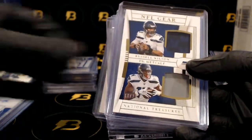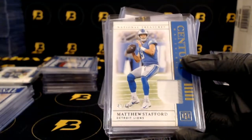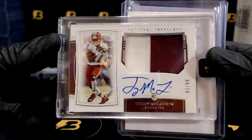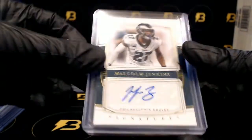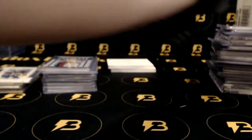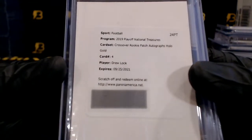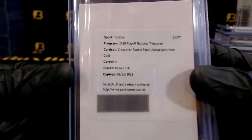Then you got Romanowski going out to the 49ers. Conley for the Giants. Wilson and Metcalf for the Seahawks. Jackson for the Ravens. Stafford for the Lions. Romo for the Cowboys. Nice McLaurin RPA out of 99 for the Redskins. Nice Deebo Samuel going out to the 49ers. Jenkins for the Eagles. Boykin out of 80 for the Ravens. Bosa for the 49ers. We got Allen for the Bills. Golladay for the Lions. And very nice Drew Lock crossover rookie patch autographs hollow gold for the Broncos.